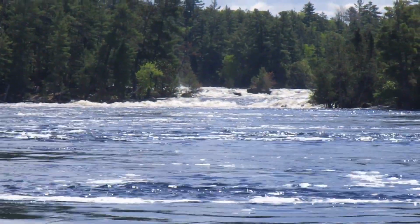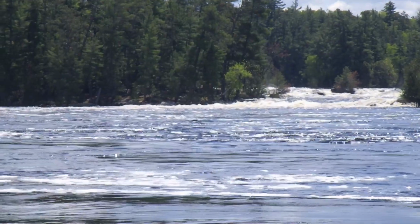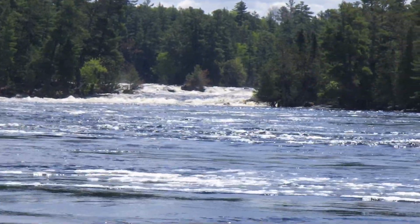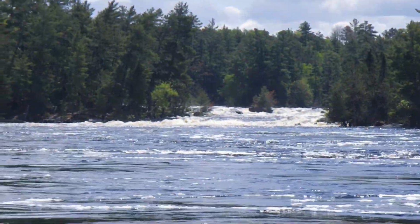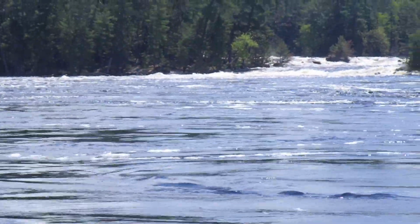There's Chatterton Falls. We took a portage that was a little ways around rather than the portage that follows the falls, because that one would probably be quite flooded, as you can see. But we're a ways away, and you can see that the current is still pretty strong. A lot of water coming down those falls.